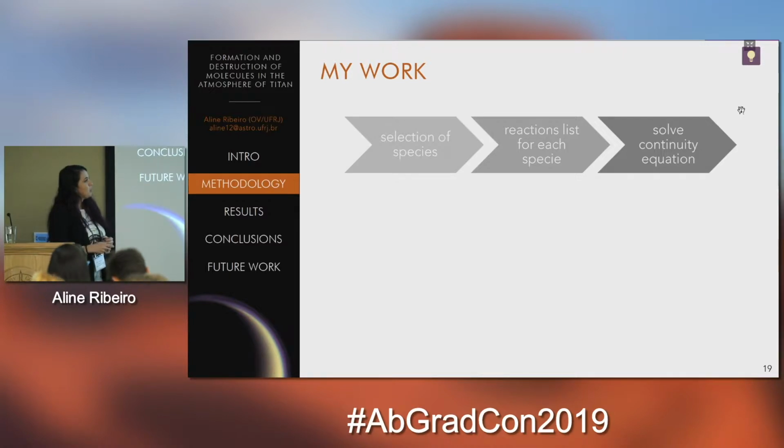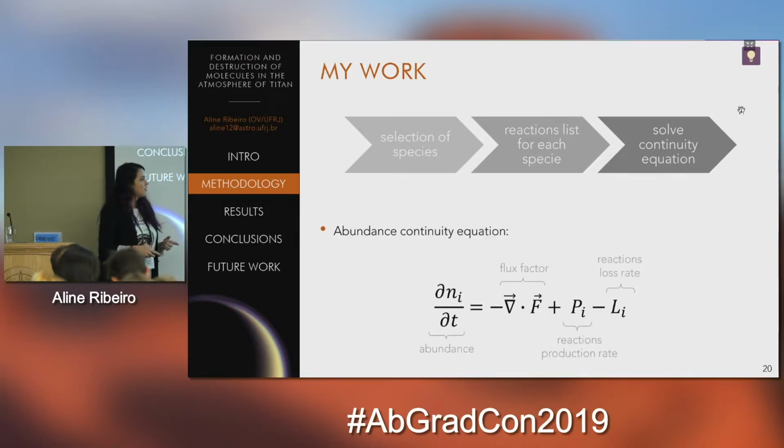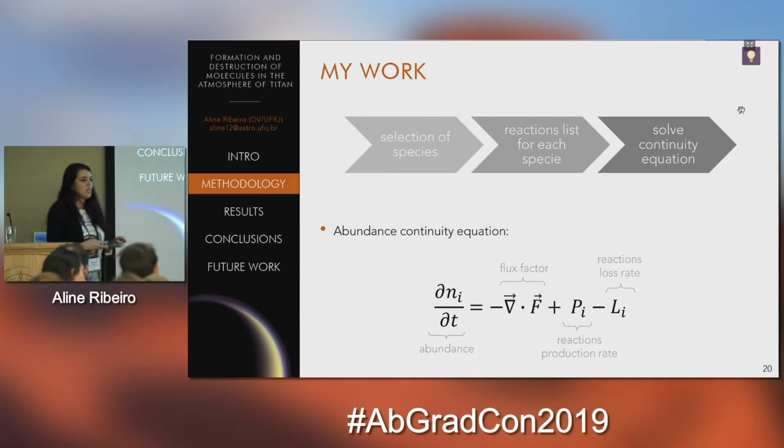So the last part is we put all that reaction in equations, in continuity equations, and we use the program to solve that. So basically, the continuity equation for the molecules is basically this one, where i is one molecule. So we have one separate equation for each molecule. We have like 100 molecules or something. So the reactions go right here. This is the reactions product rate, and this is the loss rate. But our model was unidimensional and stationary, so we didn't consider time. So this goes to zero, actually.